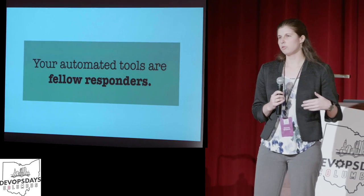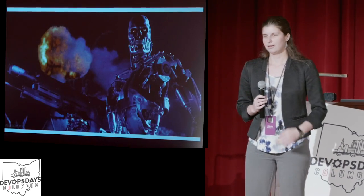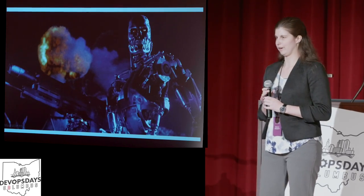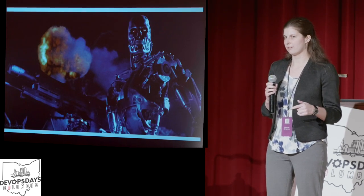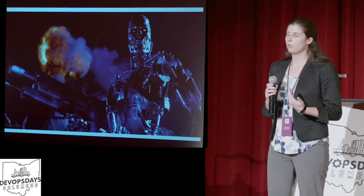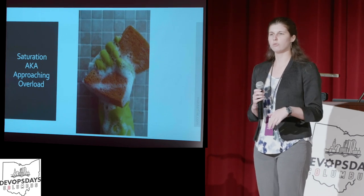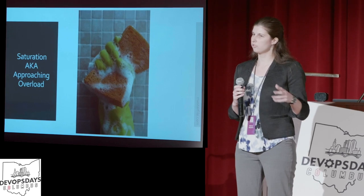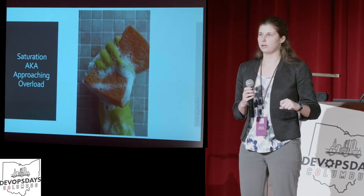And when we do postmortems, we focus primarily on the people-driven changes. So I'm not talking about automated tools like the future AI, but your tools do react. They do adapt and respond, very similar to how we do. So we have to think of them as cognitive agents, particularly how they respond to stress or saturation. Just like a sponge, you can absorb so much that you cannot respond anymore.